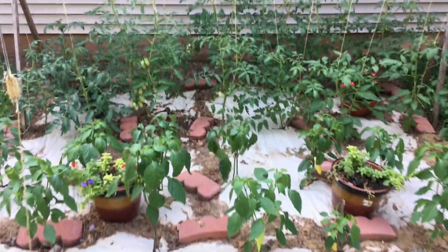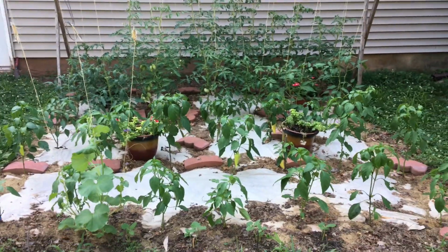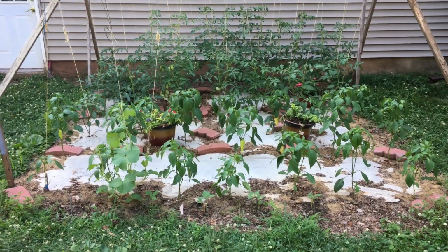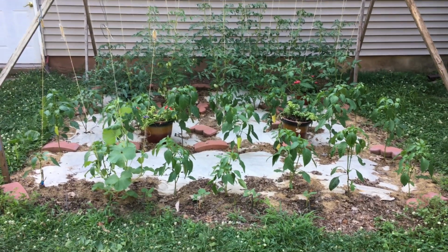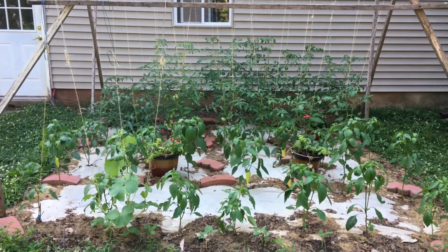So that's about it for now. I just wanted to give everyone a quick update for those of you interested in seeing how my Central Jersey garden is progressing here in the middle of July. Not bad. Kind of wishing I had started earlier, but it is what it is, so we'll see how it goes.